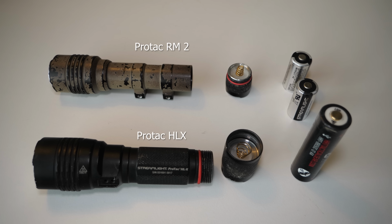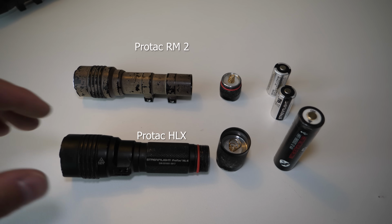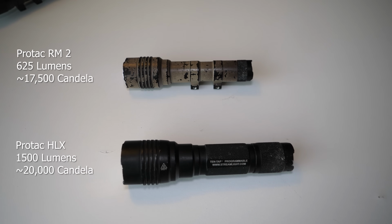Back in the day when I was getting into this whole drug addiction, these guys were my old standby, the Streamlight Protac series. Real quick, since these are legacy products now and you shouldn't really buy them, for $100 you could get this thing called a Protac. It's a Surefire mount patterned light, 600 lumens, 20,000 candela. Not amazing, but it got the job done, especially back then.